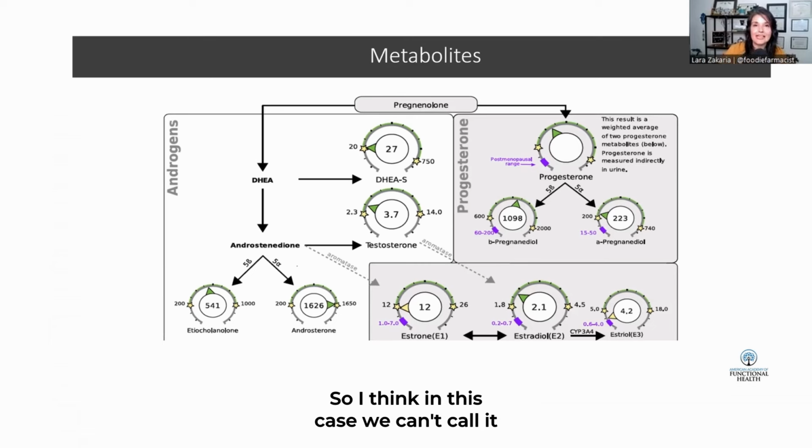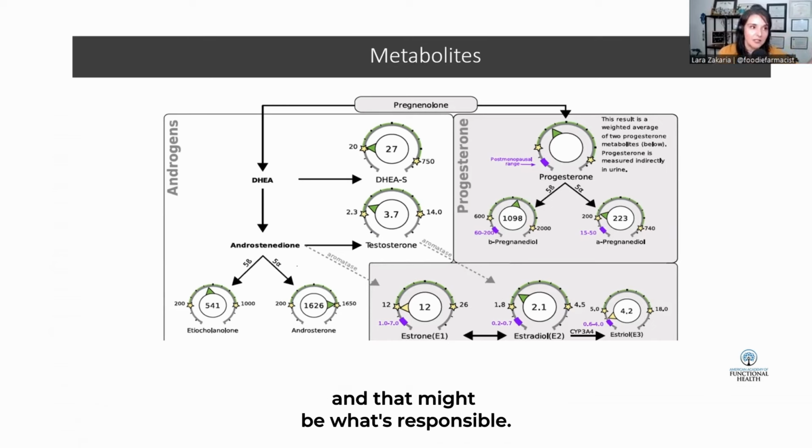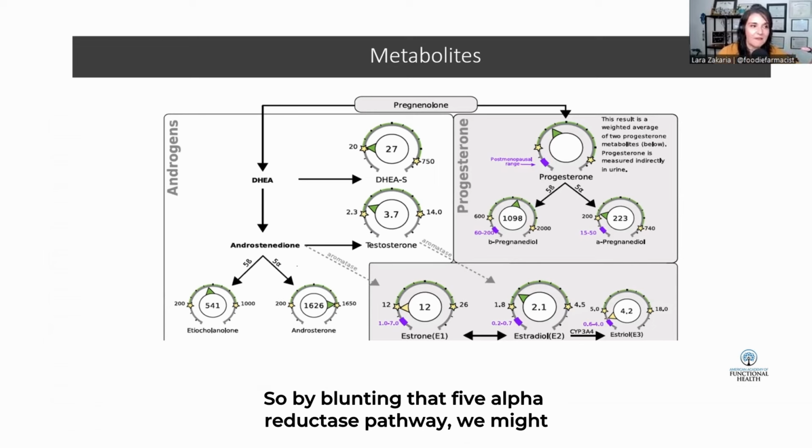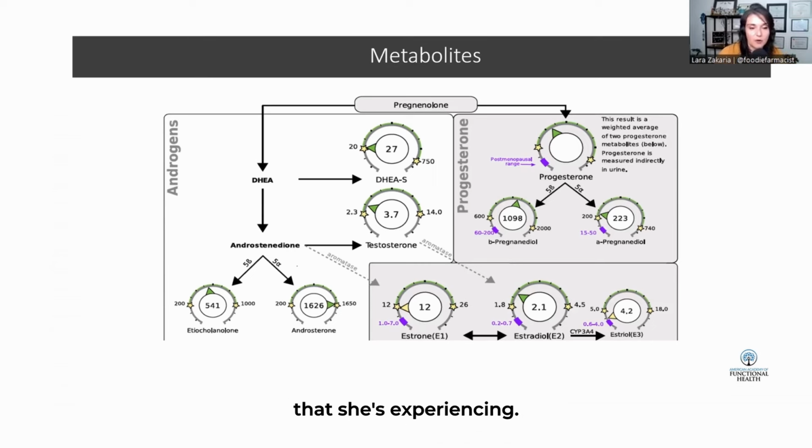So I think in this case, we can't call it PCOS technically. However, you could see that the metabolites, those androgenic metabolites, particularly that DHT metabolite that is more androgenic, is really dominant, and that might be what's responsible. So by blunting that 5-alpha reductase pathway, we might actually improve some of those androgen-dominant symptoms that she's experiencing.